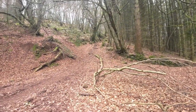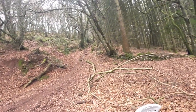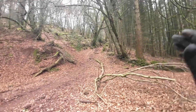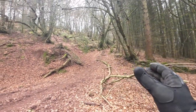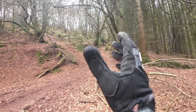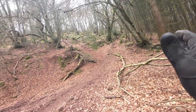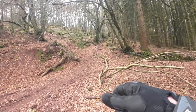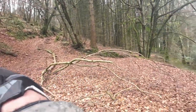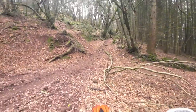Okay guys, this is the next section. So we've got this rocky section here. It's all about the rocks. And then we're gonna hit a bend. And on that bend is a bloody great boulder. There's about three of them. And it gets super slick on that. And you need a bit of luck sometimes. Yeah, gotta use the force. But we'll see how we get on.